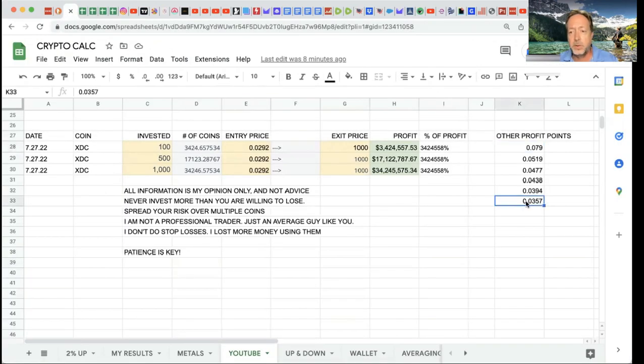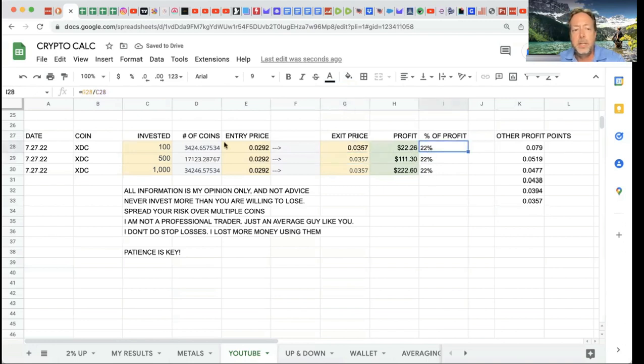So let's just choose this first one right here, 0.0357. If I come up here and I enter 0.0357, boom, it changes what my profit is right here. So I get 22%. If I have this defaulted in here, I can change it if I want to, but it's just so I know how much I want to invest. How much do I have to play with? If I only have 50 bucks, I type in 50 bucks. If I have 800 bucks, I type in 800 and everything else calculates.